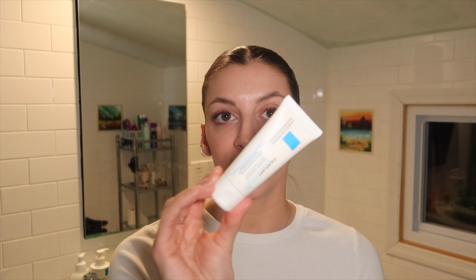To end it all off, I use the La Roche-Posay Cicaplast Balm B5. This was raved about over TikTok, and when I saw it, I was like, you know what, I'm gonna try it because everyone said it transformed their skin. I find this so amazing. I've used the La Roche-Posay Double Repair Moisturizer, and it's not the same as this. I feel like you do need a more occlusive moisturizer if you're gonna be using all these acne treating products.